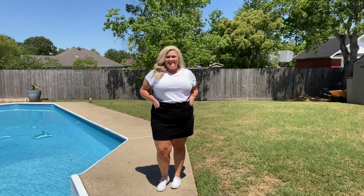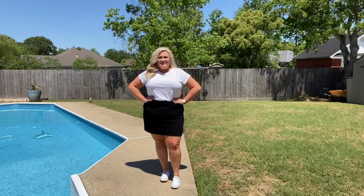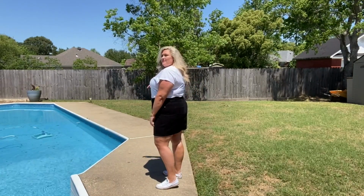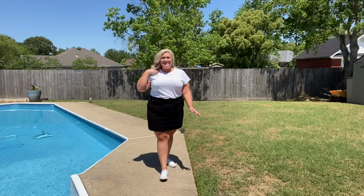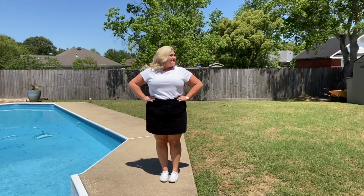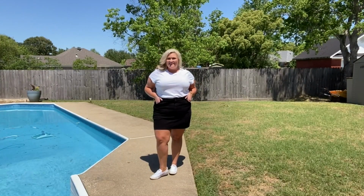Now, this is a more casual way to wear it. This white top is from J.Crew Factory. I tucked it into the skirt, as you can tell. I think this is just such a pretty way to wear this skirt for casual. You could wear it during the day for a lunch, even a date lunch. I like the skirt, and I really think you can pair it so many different ways. So these two were the first two that I could think of right off the top of my head.